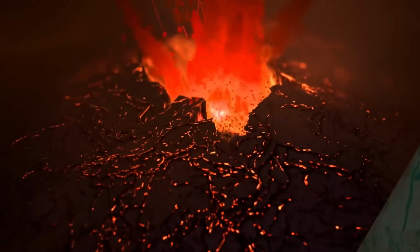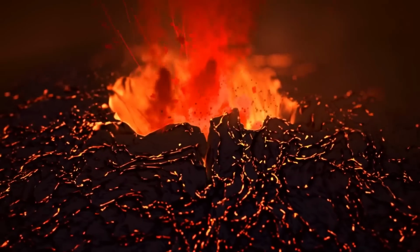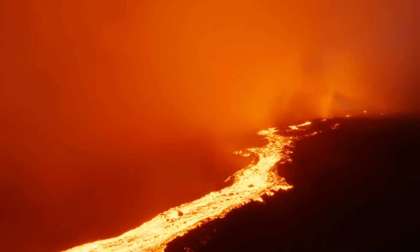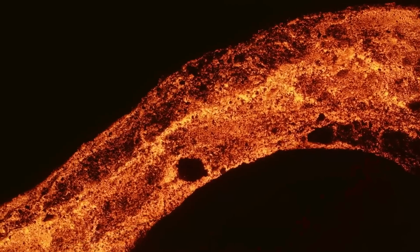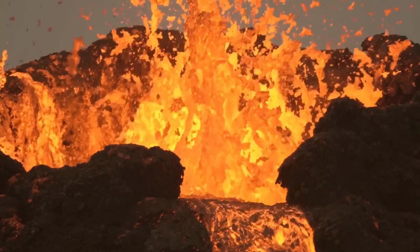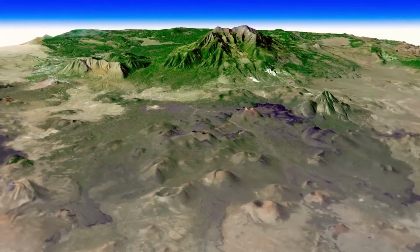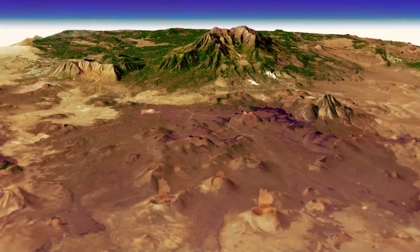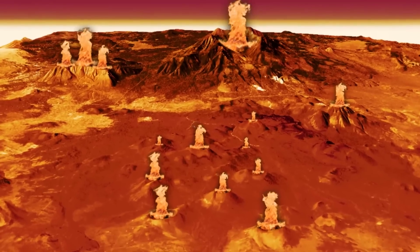Phew! And if that next eruption is anything like the one that formed Sunset Crater, it would be quite the show. Lava fountains and rivers of lava flowing. At the same time, the next eruption might not happen for centuries, maybe even millennia. Until then, the San Francisco volcanic field will remain a hidden gem of volcanic history, waiting for its next fiery performance.